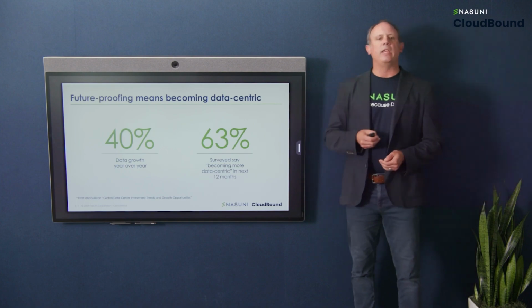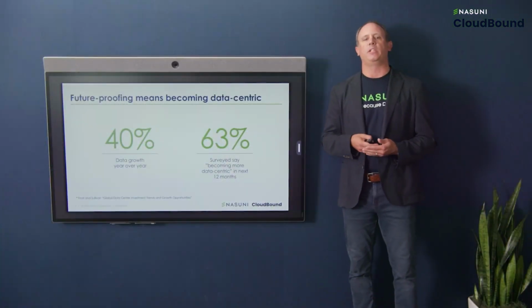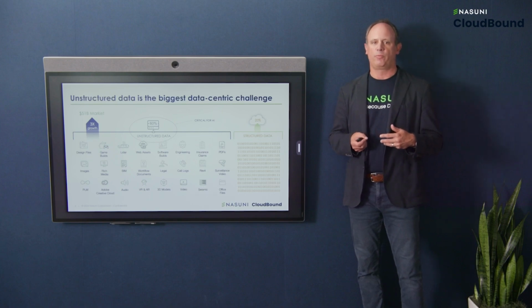Now, when we double-click in on the role that data management strategies play in this landscape, research from Frost & Sullivan highlights two key trends. First, and not surprisingly, data is growing rapidly. And second, the majority of IT leaders are squarely focused on how they can help their business be more data-centric. When we look at the broader data landscape, unstructured data is both where the lion's share of the capacity lies, and it's where we see the most growth.